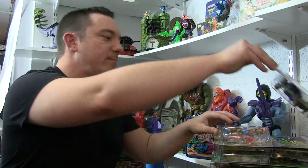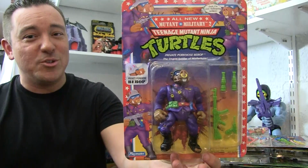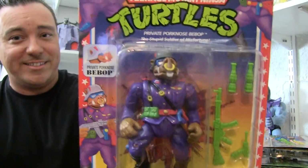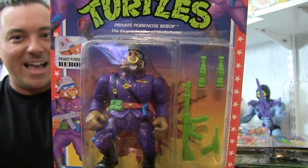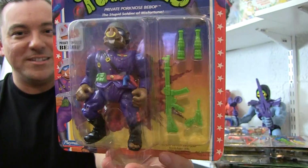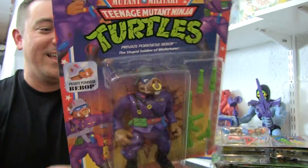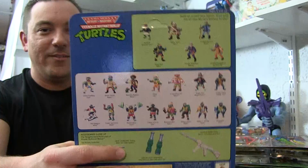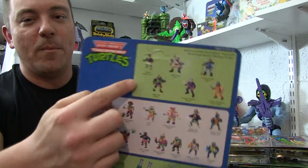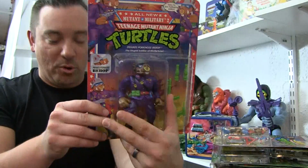That's for sure. Alright, so going on my Bebop and Rocksteady kick, I found Private Pork Nose Bebop, which is one of the really, really weird variants. But I love it. He's got soda bottle grenades, and then of course he's got guns, and it's just really, really bizarre. But I love it. Love it, love it, love it. There was also, this was from a whole line of military Turtles figures, basically.